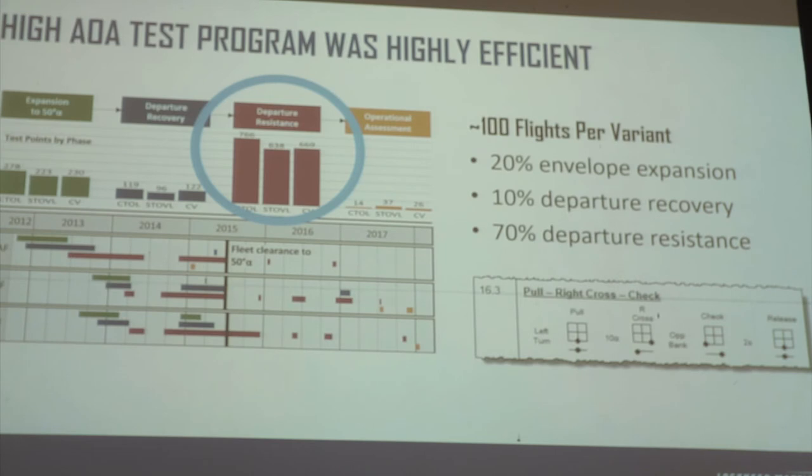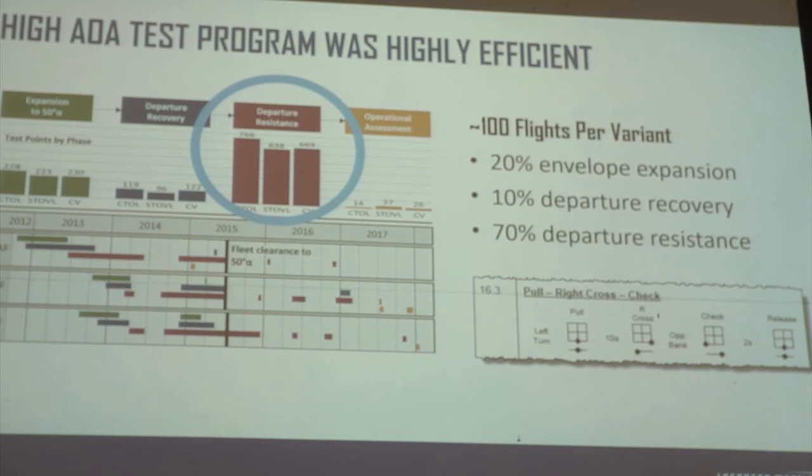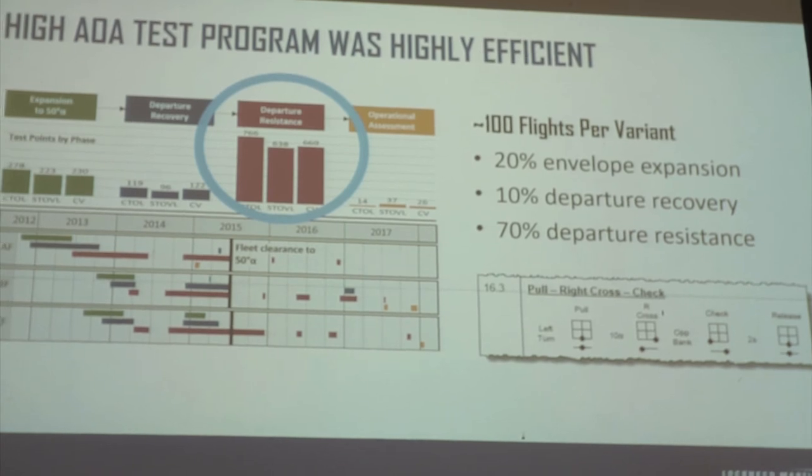And if you run out of rudder and you don't compensate, then that can lead to a lot of issues. So they did, as you can see, a lot of departure resistance testing. The final block there was operational assessment. So this is actually where you just kind of let the pilots go out and fly it. It was still somewhat scripted a lot of times, but as you can see, that was not really the priority for the development program. So that's kind of going on now.